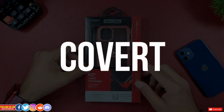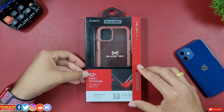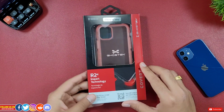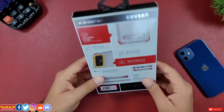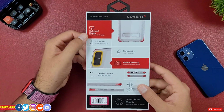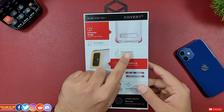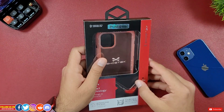Let's start with their most economical case lineup called Covert, with R2X impact technology and 2X military grade drop tested. For those whom it matters, Ghostek is pretty good with overall unboxing experience. So the key features of this Covert case are, it has a kickstand with clear transparent back, diamond grip with raised camera lip, precise cutout and slim fit. Let's go ahead and open up the case.